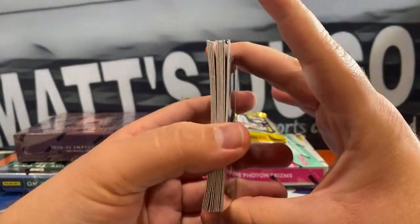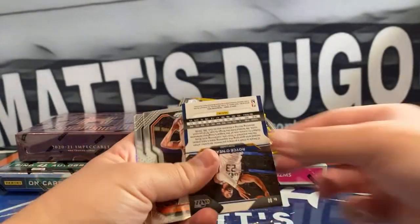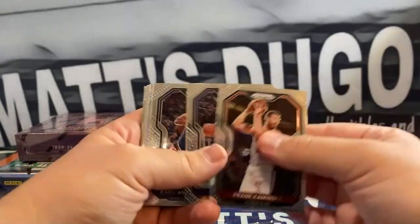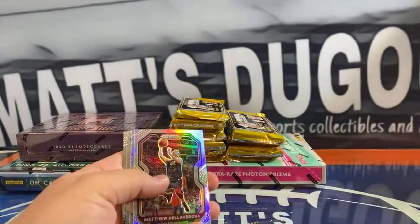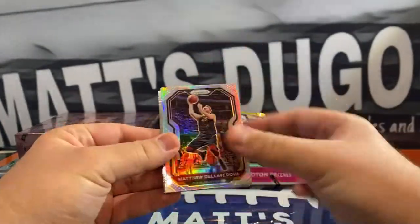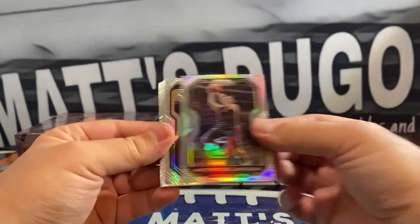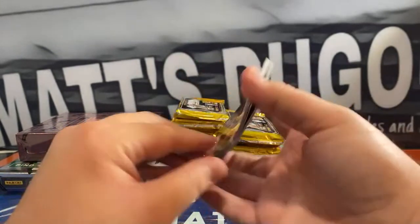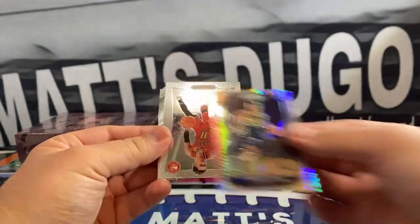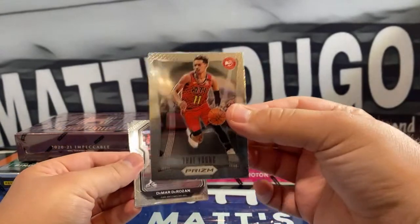These are a little curved. Got Robert Williams. We got Royce O'Neale. Got Anthony Davis, Karl-Anthony Towns. Yeah, not terrible. Just a slight curve. We got first silver, Matthew Dellavedova, Cavs. And our first hyper is Jeremy Lamb, Pacers. And our throwback base prism is going to be Trae Young.